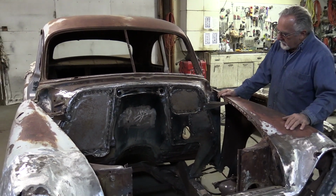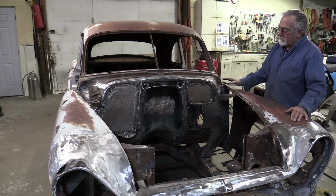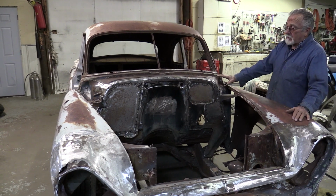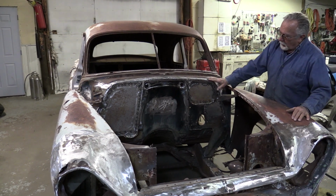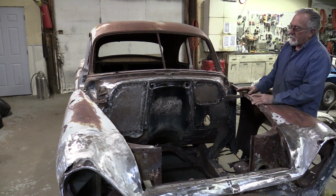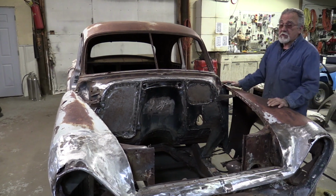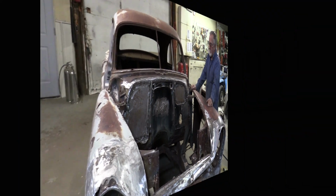And so you can see, as we go inside, the amount of work that I had to do to get this car back, just so I could get started working on it. This normally in a car is all here, so you don't have to do all this work to start doing the bodywork. So I had to put all this back just so I could get started on it.